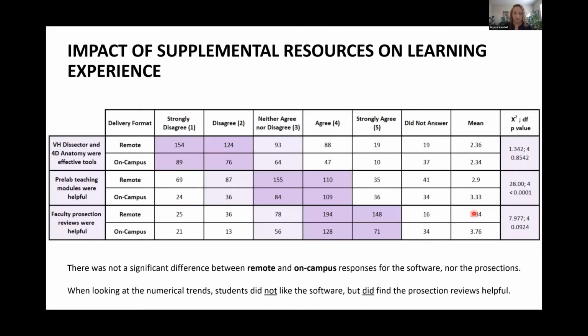So here are the results of that quantitative analysis. Portions of this table are highlighted in 2 different shades of purple to help draw your attention just to the overall trends of the student responses. The numerical trends indicate that students overall did not like the provided software, but they did find that the faculty pro-section reviews were helpful.